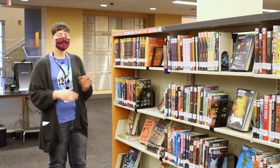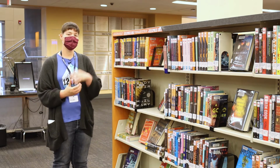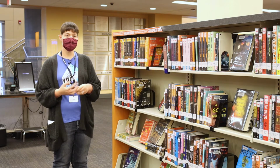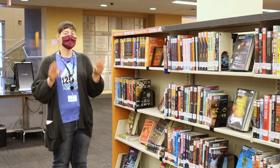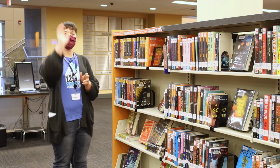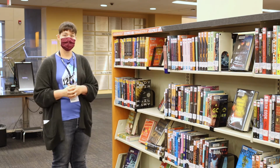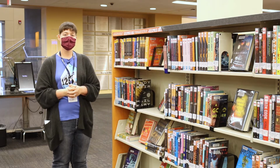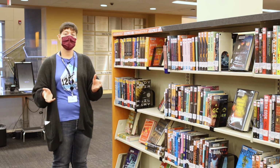The first floor has all of your fiction needs. So if you're looking for large type or genre, anything from romance, mystery, sci-fi, or fantasy, this is the spot to check out. On the back wall, you're going to find our audiovisual materials: audiobooks, DVDs, Blu-rays, and video games for a variety of consoles.